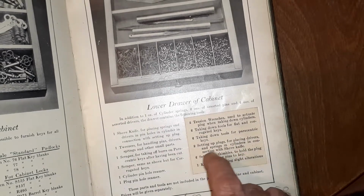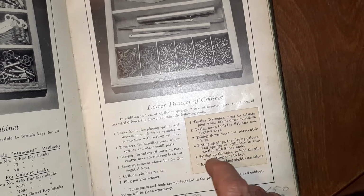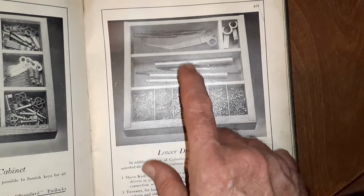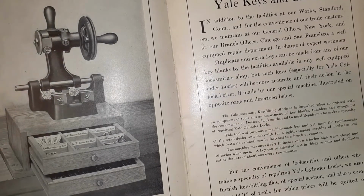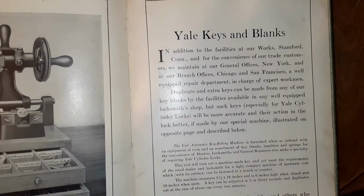Set-up plugs for placing driver spring cylinders in connection with the shove knife. Setting up thimbles to hold the plug while fitting pins to the key and the key file. So I thought that was pretty cool. It's kind of like a pretty cool little machine, and I hadn't really noticed it, like I said. Man, can you imagine how much one of those would cost if you could run into them?